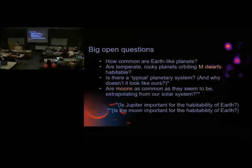Are temperate rocky planets orbiting M dwarfs habitable? They seem to be quite common. M dwarfs just seem to create scads and scads of rocky planets in the habitable zone. But are they actually habitable? That's a big question. Another one, is there a typical planetary system?